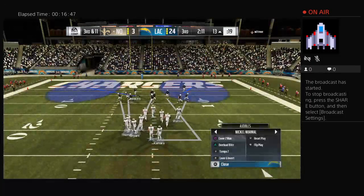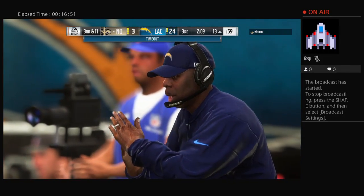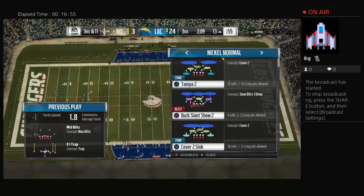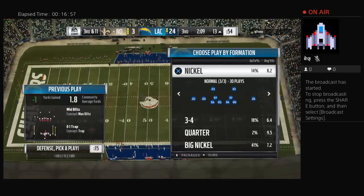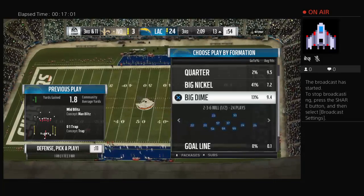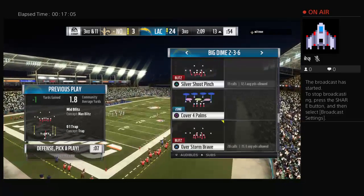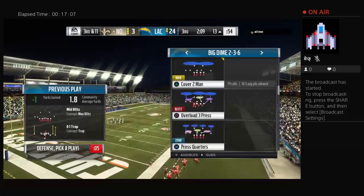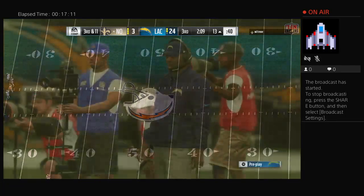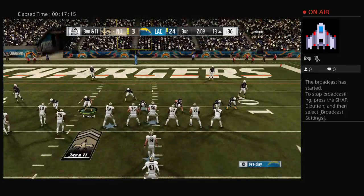And on 3rd down, a nickel formation here defensively. And now the Chargers are going to look up here and signal for a timeout. It's just their first, so 2 remaining as they burn one here in this 3rd quarter. Third and 11, and some extra depth to the secondary here. They're in the dime.